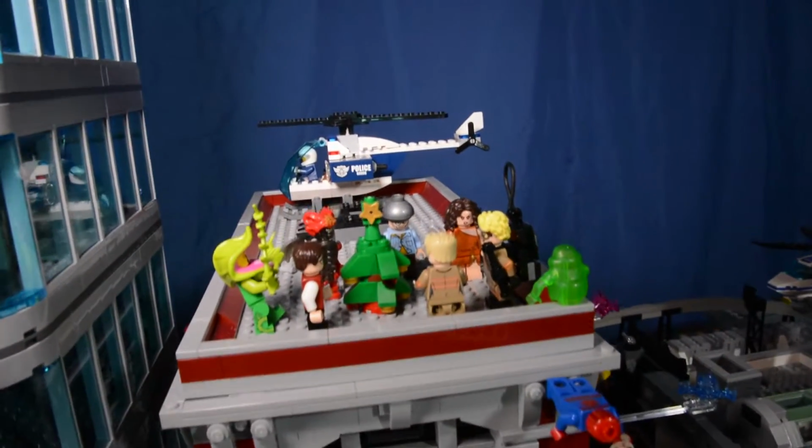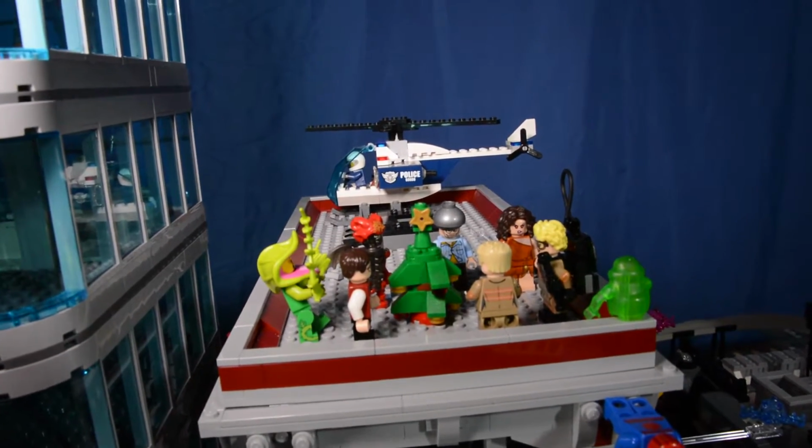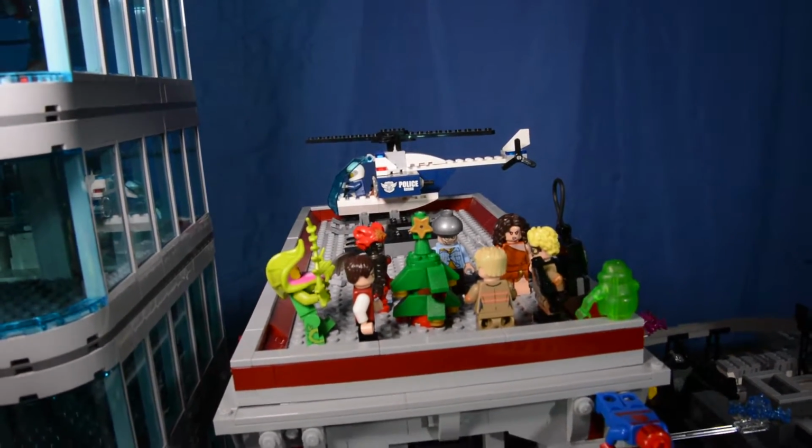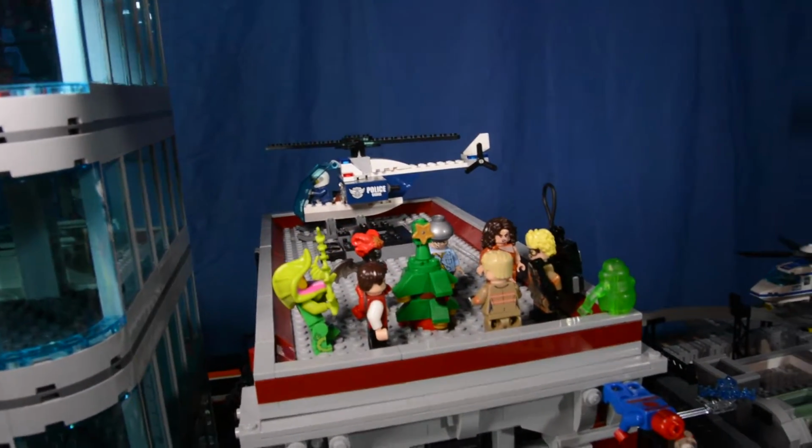And then up here on top of the Ghostbusters firehouse, you can see that some ghosts and Ghostbusters are around this Christmas tree, and they decided to take a break from fighting for the holiday season.